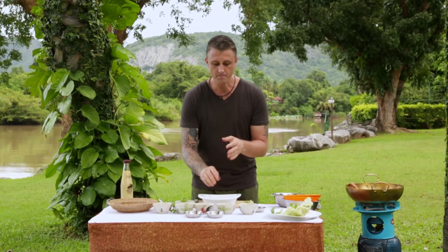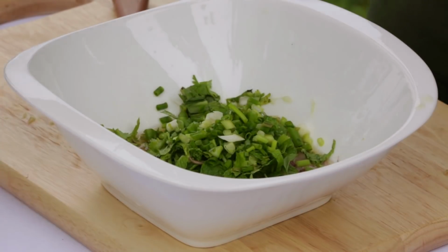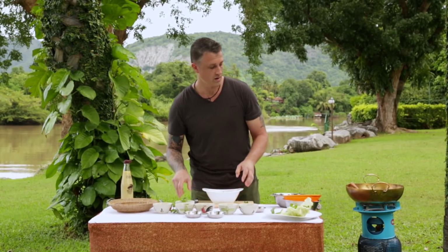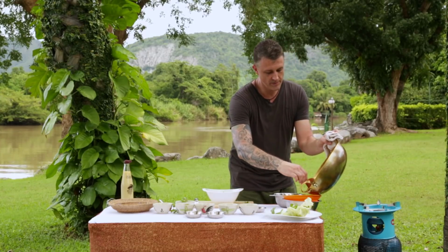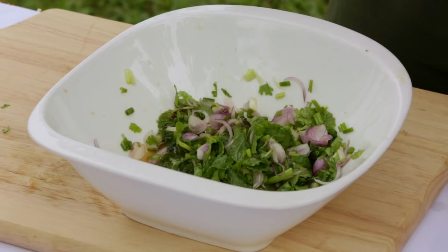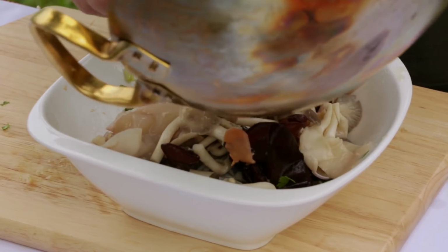Okay. Then we add a little bit of spring onion as well. And give that a mix. Okay, now time to add the mushrooms. With the water that's in the wok, just tip that off and then add your mushrooms to the salad. Lots of beautiful colours in here, really lovely.